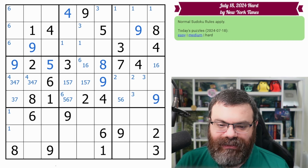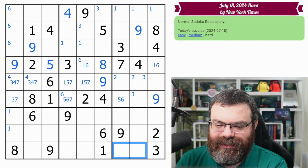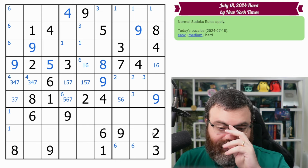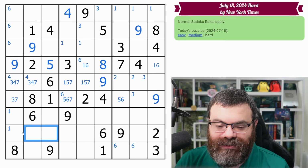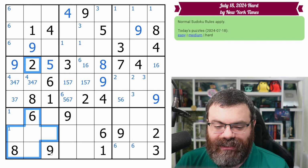The other thing is to look inward. I guess we can do the buddies first. Let's do buddies first. I don't know why I skipped that. These two 6s look in. There's a 6 down here. 8, 9s are done. 6 and 1. That's it for buddies. So we want to look at stuff like this 2 looking into this box. This 2 looks down. And so that's a crossing on this 8, 9.